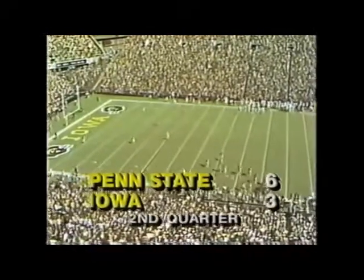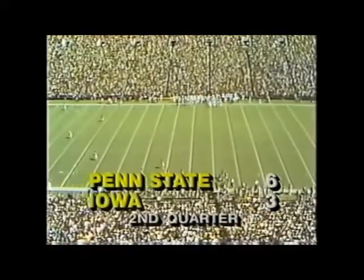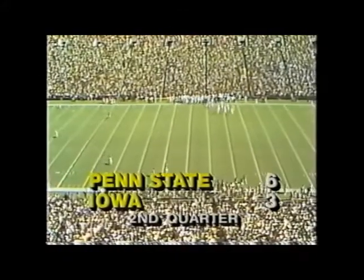8:14 to play in the second quarter. A timeout in the action to score. Penn State 6, Iowa 3. We'll be back right after this.